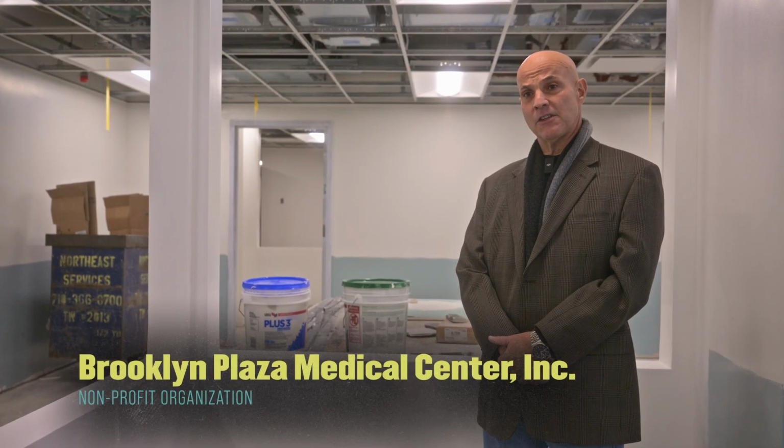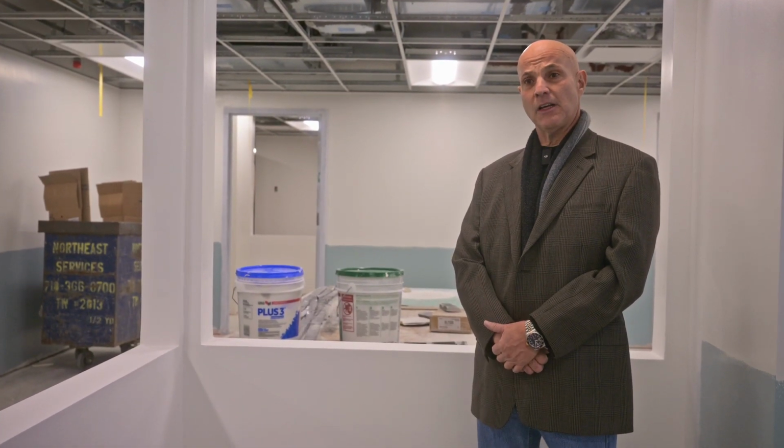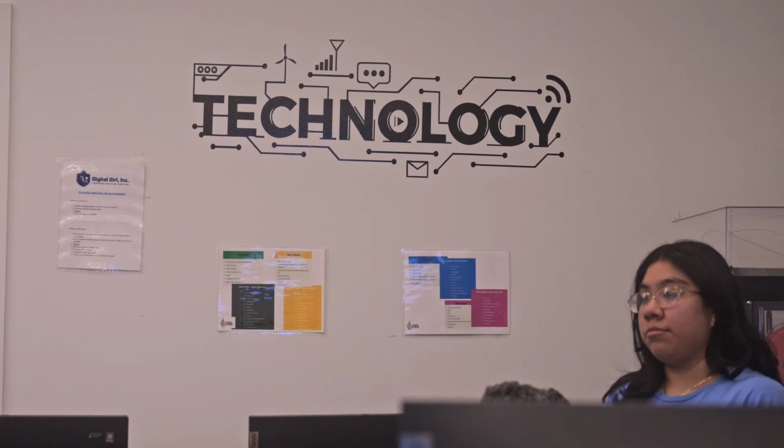Brooklyn Plaza Medical Center is a federally qualified health center, community-based organization that serves the underserved. And we're especially excited to be opening up a 24,000 square foot facility right here in Crown Heights. And we're going to have a vast array of services, everything from dentistry to women's health to adult to pediatrics. Digital Girl Inc. has a mission to empower inner city youth, especially young girls, to pursue studies and careers in STEM. We've been able to reach almost 1,000 participants in the last year. We essentially doubled our reach.